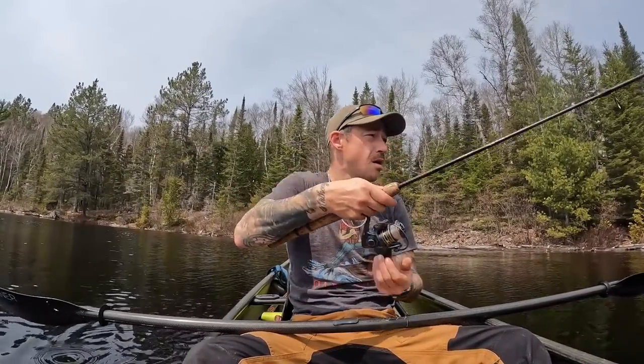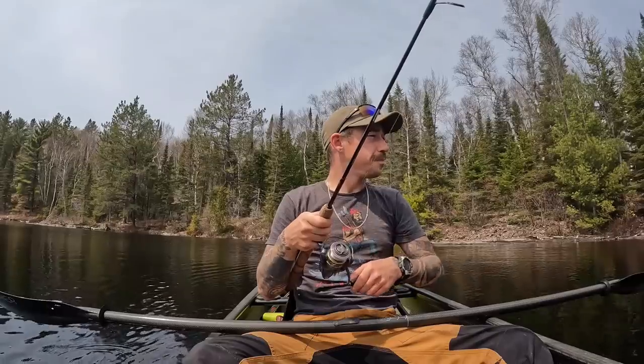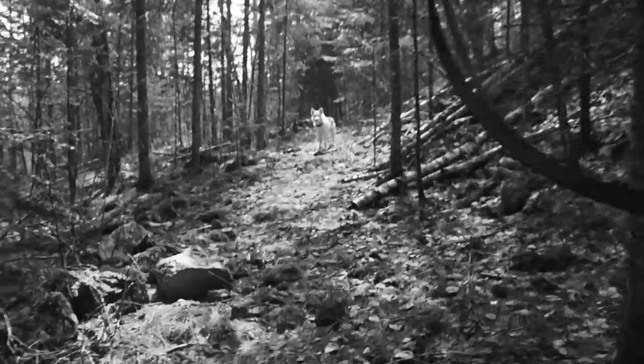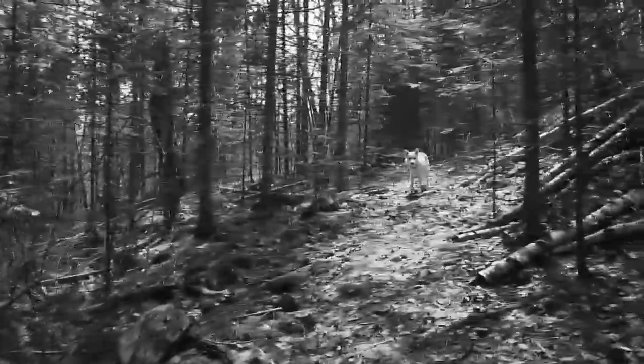First cast. Come on, trouties. It's not a good time of the day, 2 o'clock in the afternoon, but it's what time I got here. There's a big old dirty portage to get here too, even with only a little bit of gear. But anyway, we're here, we're gonna fish.